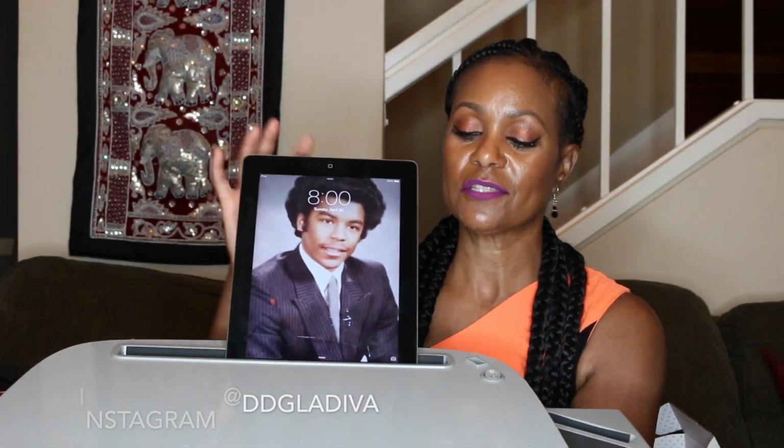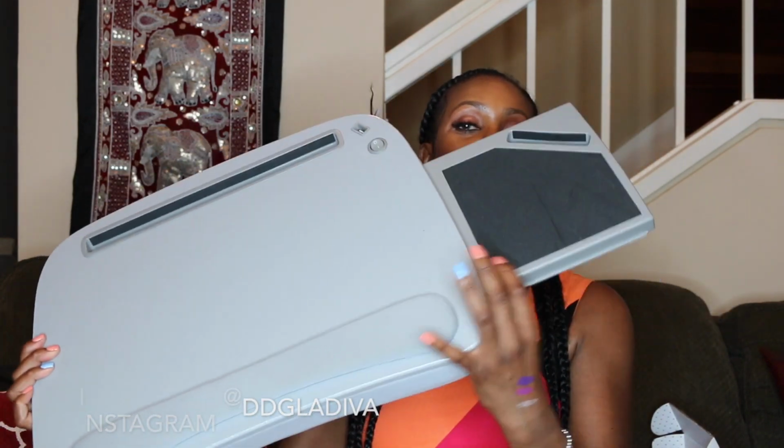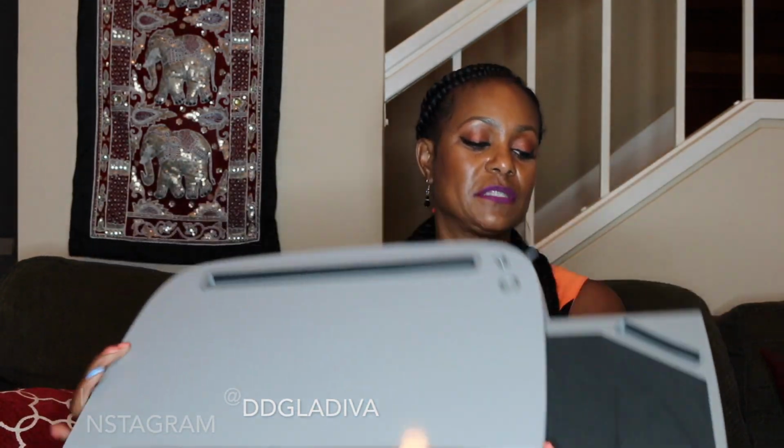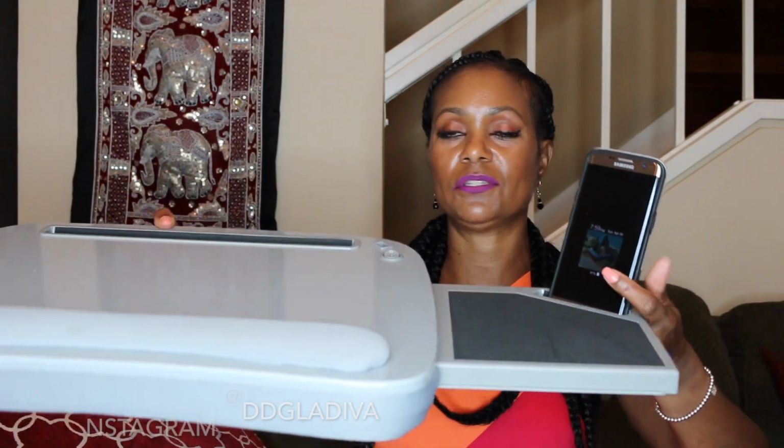But anyway, so you can actually have your computer up here, an iPad up here, pens in this little slot right here, and then it folds out like an extra writing pad, or if you want to put something else. And you can also put your phone here. So that's kind of cool. And then if you want to use all this stuff at one time, you have it all right here. I love this thing.